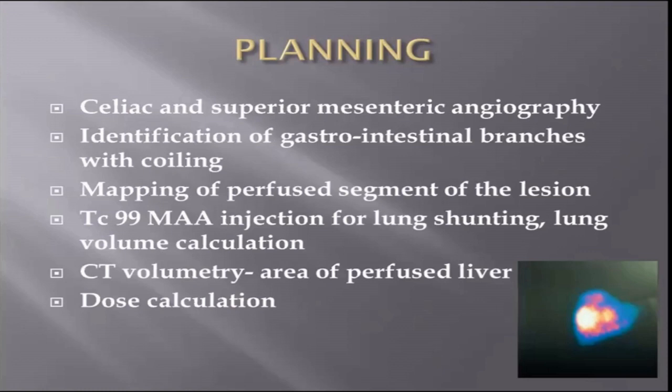So the person doing the procedure has to be experienced enough to plan this procedure very well and identify mainly the D1 branch, which sometimes comes from the right hepatic artery, a very small branch. It takes a lot of technical skill to get into that branch and block it.